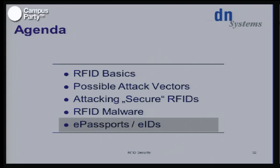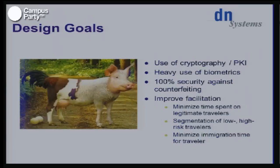And now to my specialty, electronic passports and electronic ID documents. What was the design of the electronic passport? Here you see the design goal from the industry. Heavy use of cryptography, PKI, heavy use of biometrics. We make it 100% secure. And at the moment where I hear something is 100% secure, it must be broken.